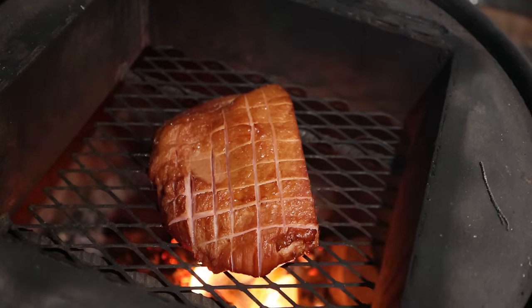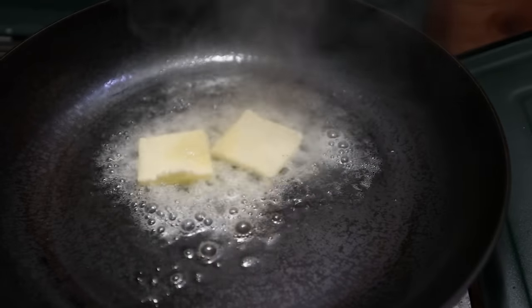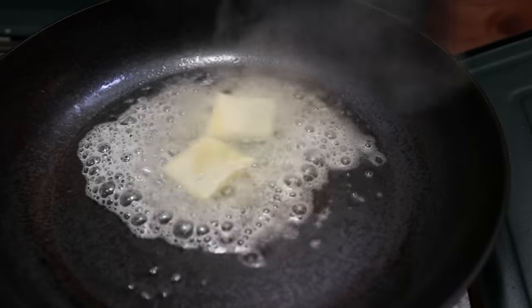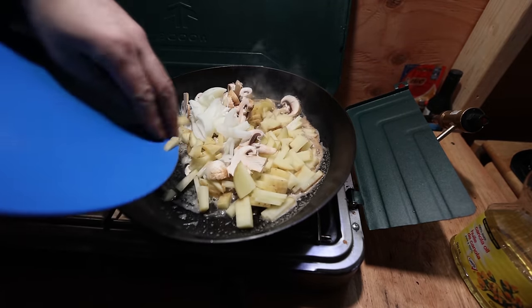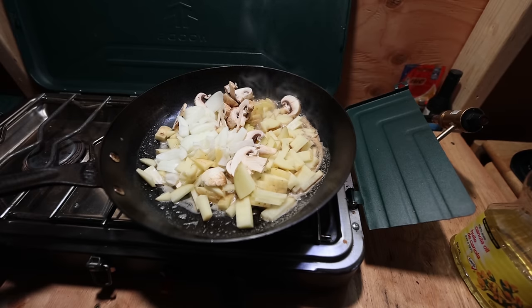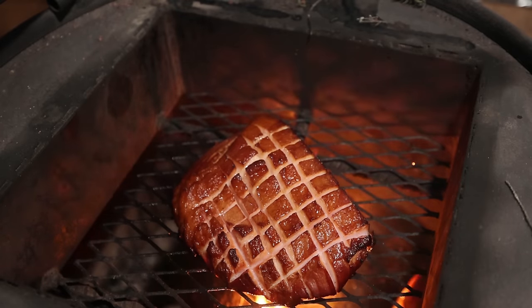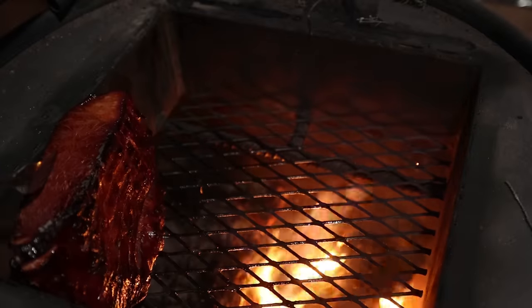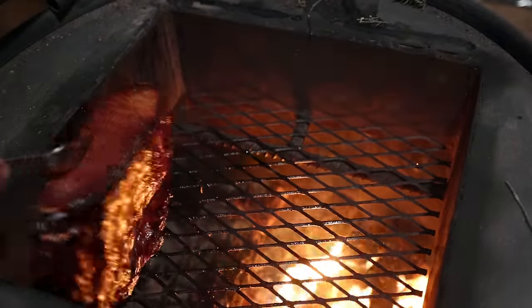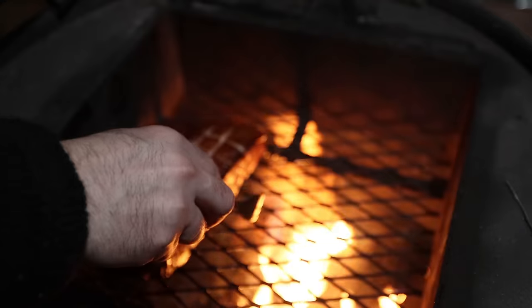Looking good, eh? It's almost ready. Don't want to burn the bottom. Oh, it's just frying up perfectly. That tender fat. Yes, I want to bring it over here to the side, away from the direct heat.